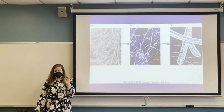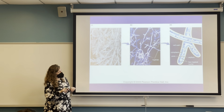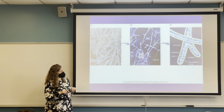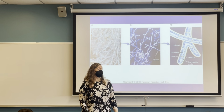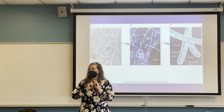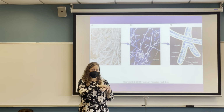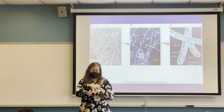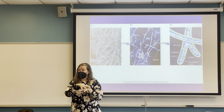And if we had a really, really strong microscope, we would be able to see that the hyphae are made up of cell walls, and that in the cell walls they have these little pores. And the way that fungi undergo digestion and get their nutrients is that they grow on something that's dead or the waste of something else, and then they release enzymes and acids outside of their body.